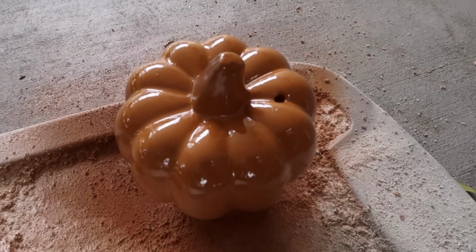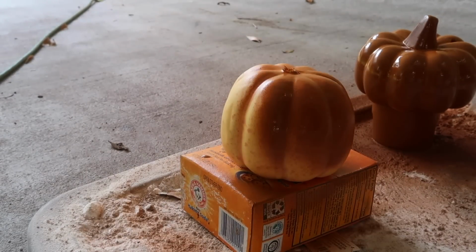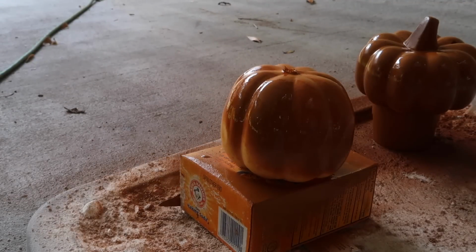I was tired. So I got this one painted, and then I loved just the color of it the way it was. I went ahead and grabbed another one that I had on hand and spray painted that one as well.